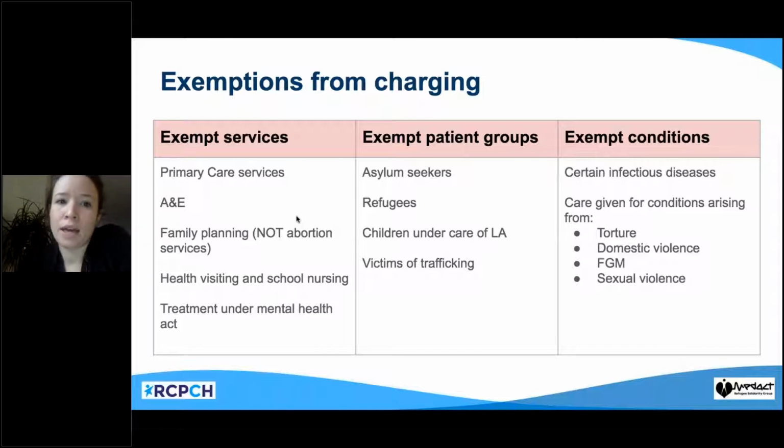So NHS care that can be accessed by anybody, regardless of immigration status, is primary care, so GP services, and A&E. This is about being in the A&E department and not about the urgency of care. So however much of an emergency it is, if you're not in the A&E department, it doesn't fall under this exemption. Lots and lots of people face barriers to registering with a GP, but actually everybody has the right to do so. And I'll come back a little bit to that later in terms of what you can do if your patients are facing barriers to registration.